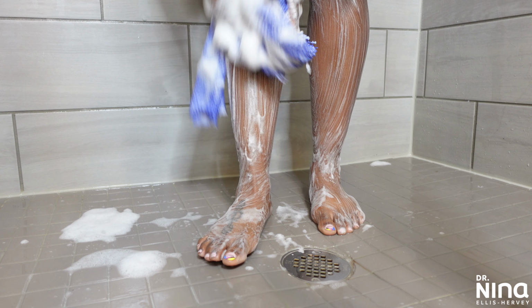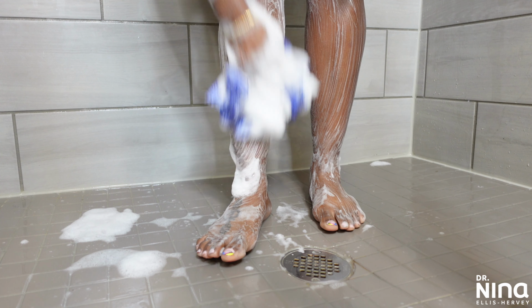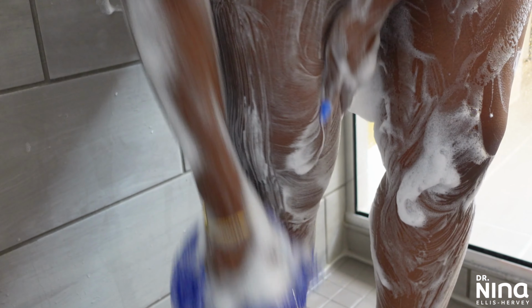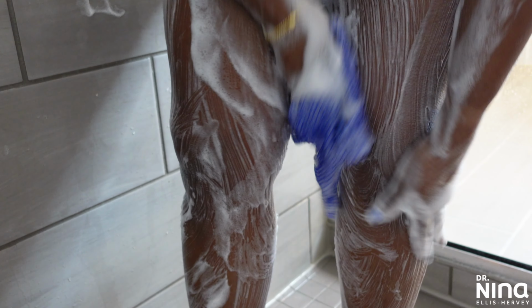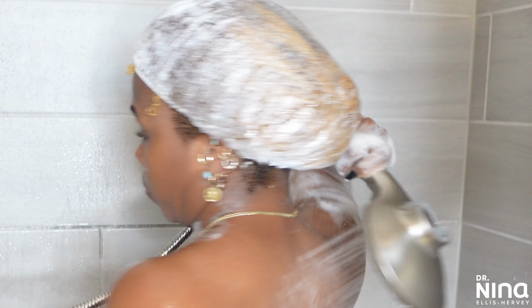And I'm not shaving today. I'm not shaving or removing hair today. A pamper routine does not have to always include hair removal. I count it a blessing that my body produces hair. So sometimes I let it sit there for just a little while so I'm not messing up the integrity of my skin. But I use this thing from the top to the bottom.